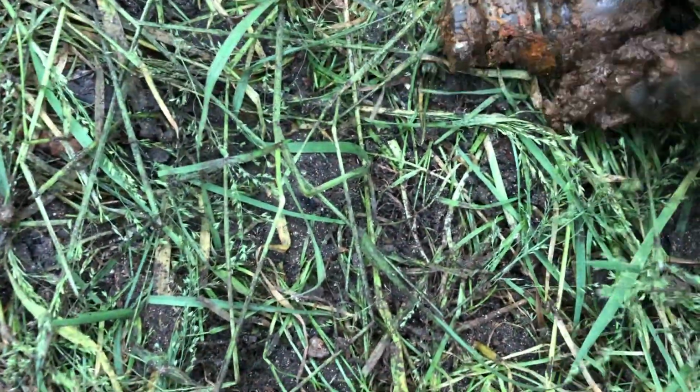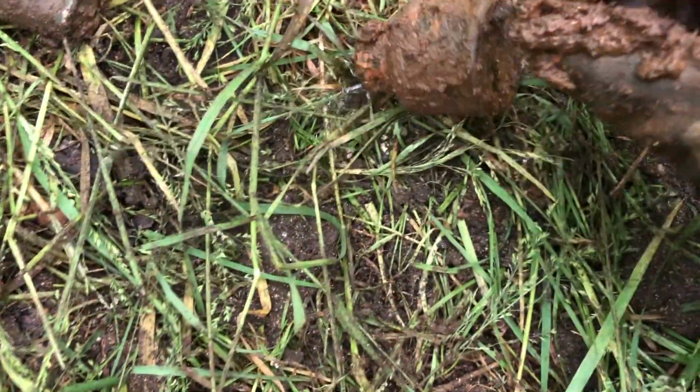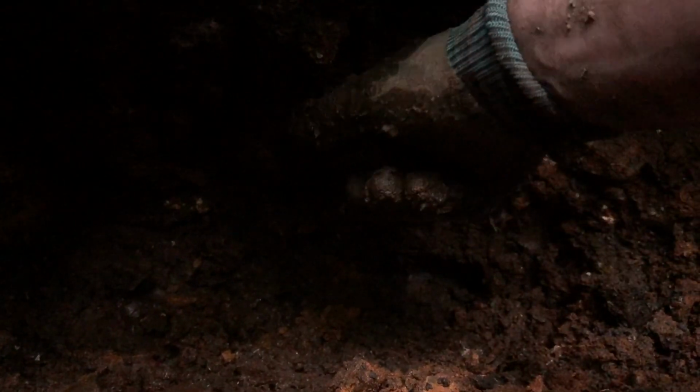Okay, here's what we've got. It's just a clear ink, I think. But what's different about it is it's got a cork in it. That's cool. Never found one with a cork in it before. Nice. Got a ball in this little cave here.